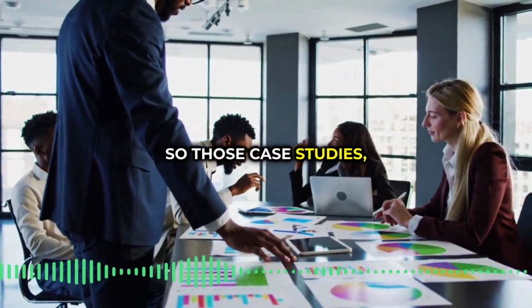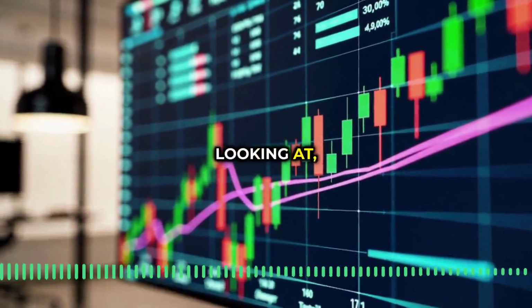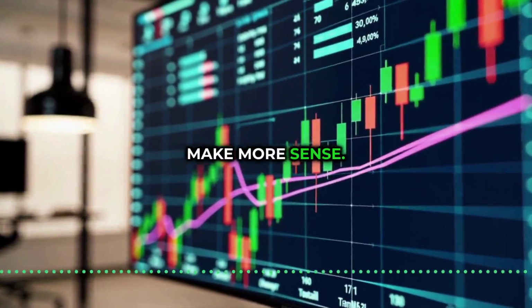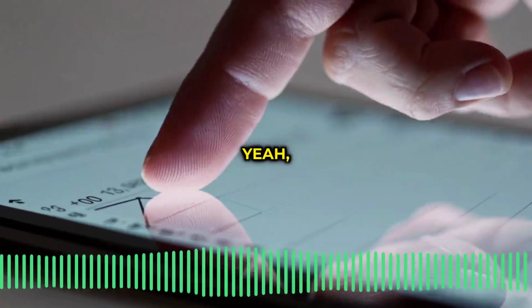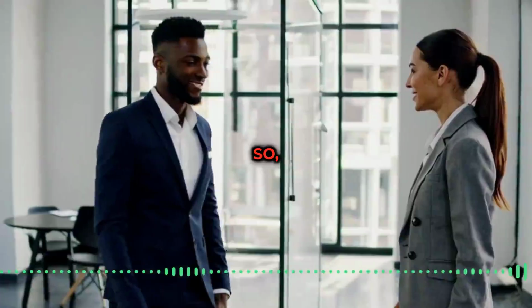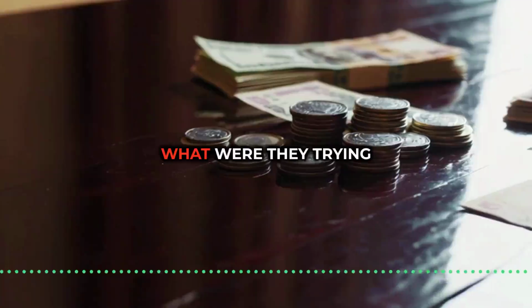All right. So those case studies, should we jump into those? Yeah, let's do it. I always find that looking at real companies helps make this stuff make more sense. So first up, we have a company in the renewable energy space. Yeah, this company had a public float of around $60 million. So, definitely in baby shelf territory. So they used it right. What were they trying to do?